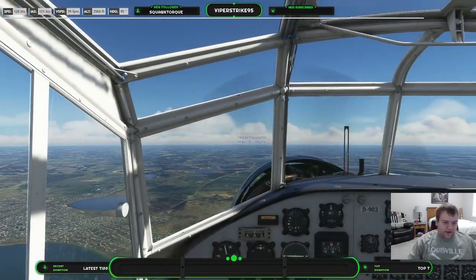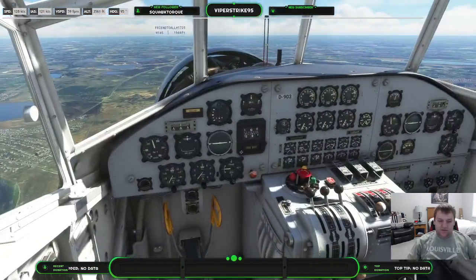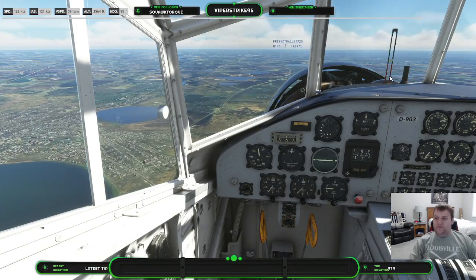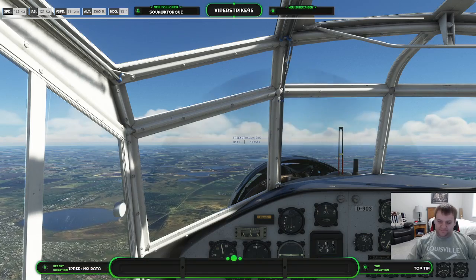So this is from inside the mighty Junkers. I mean, an absolute classic of a classic bird. Not just an airliner, but a warbird as well. Especially valuable for carrying lots of cargo.